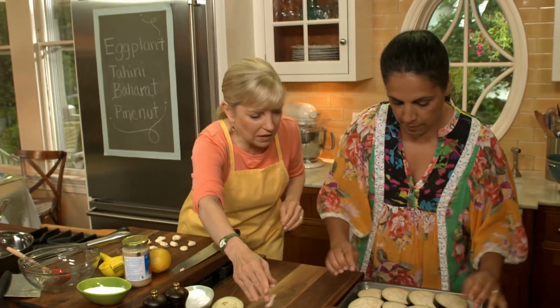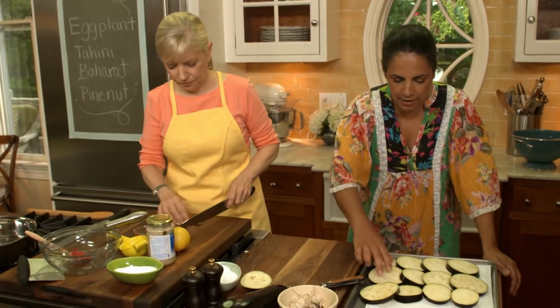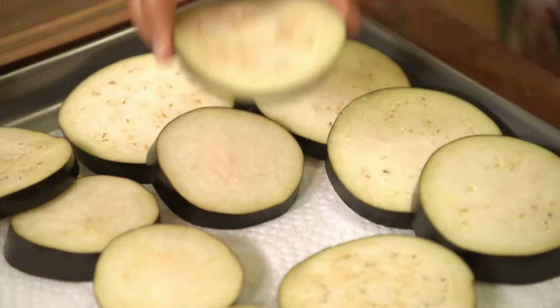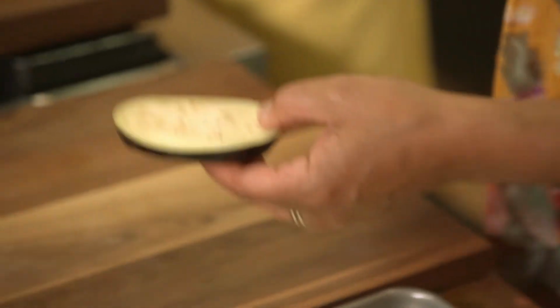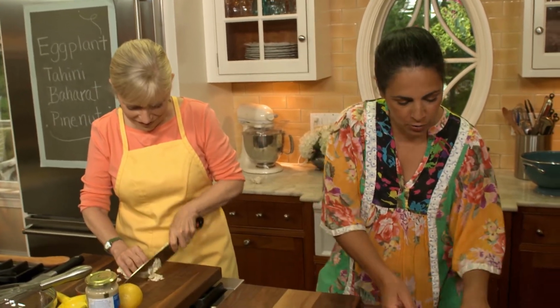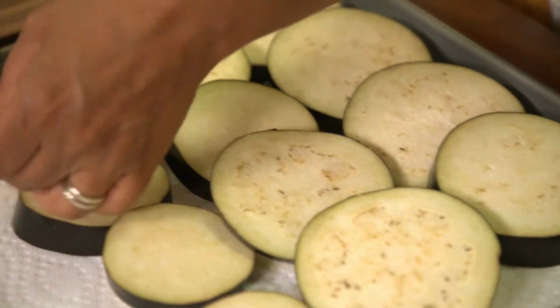All right. So now you just salted the eggplant. Yes. Why did you salt both sides? Very lightly. It's going to get, you see, it's already started. Basically, salt gets the moisture out of everything, and it starts sweating and draws the bitterness out. It takes about an hour, right?